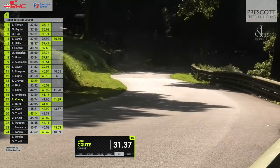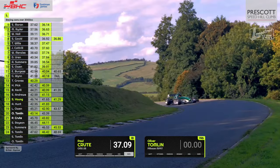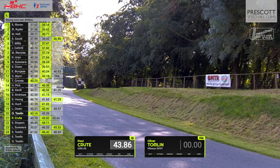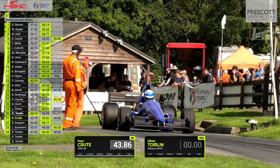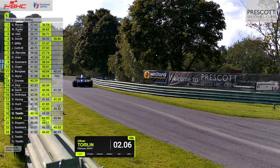Engine probably down on power compared to the Elsa cars, but no problem. Paul is a great driver and he'll be going through the finish straight in a few seconds. Yep, so heading across the line now, let's just see if we get any improvement. Sue Young and Lindsay Summers are the only two that have improved their time so far in this third practice. Sean Gould did as well, sorry about that.